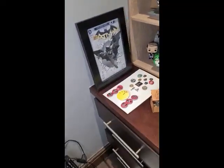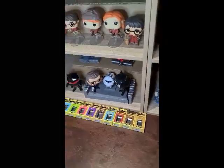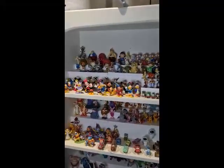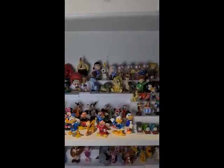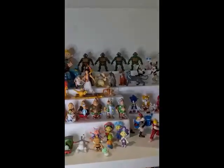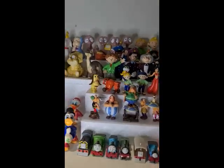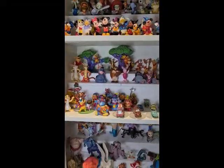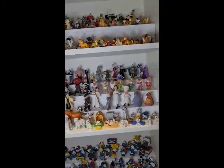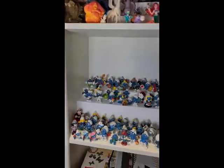And then there's just little trinkets like some pens and some music boxes. And then from my early days of collecting, there's mostly PVC figures from when I was younger, things like the Disney figurines, some Snoopy, and there's even E.T. and Teenage Mutant Ninja Turtles, as well as the Kinder Joy toys, some of which are pretty cool, like the Asterix, some Winnie the Pooh, and some other Disney stuff. You've got some of the Pixar films there. And finally my Smurf collection at the bottom.